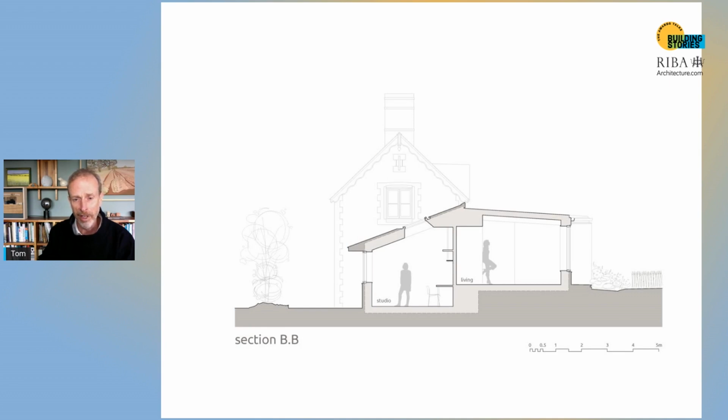And moving through the middle of the building, you can see their studio tucks in just in front of the living space, but uses the change of level to get some more interesting section.